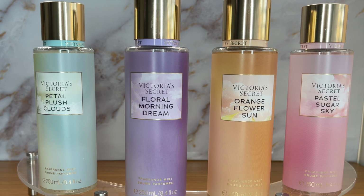So okay collection. So my number one and high number one is Orange Flower Sun, followed by Floral Morning Dreams. Pastel Sky, Sugar Sky for me is number 3, and then Petal Plush Clouds is number 4. And again, that's without me having any chance to really wear them.